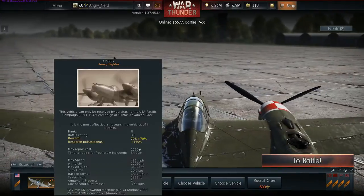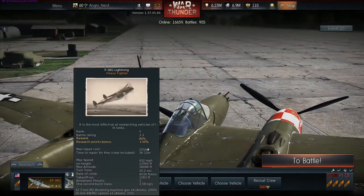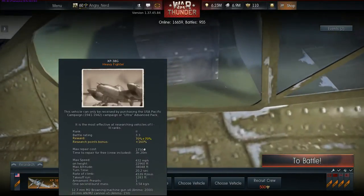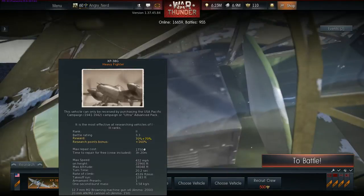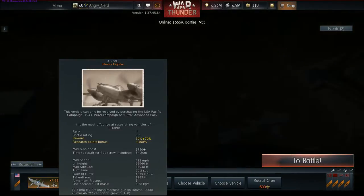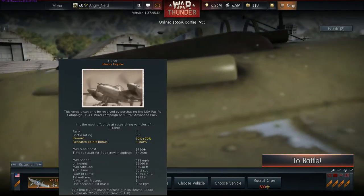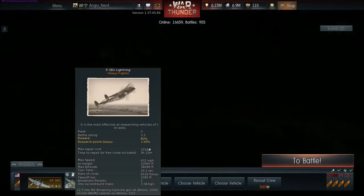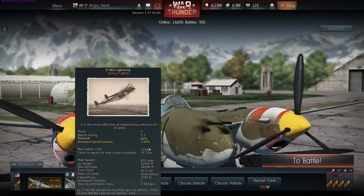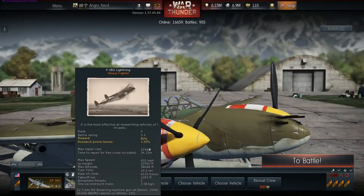And they are both basically the same exact thing, except the XP-38 gives you 70% plus 70% reward and 160% research bonus. So the P-38G Lightning is a Rank 2 fighter with a battle rating of 3.3.